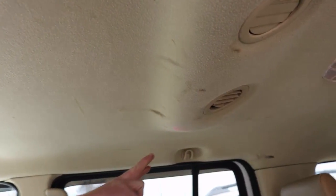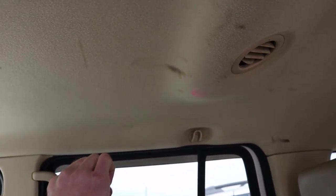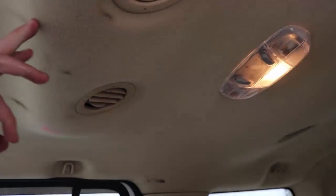This is our problem. I'll let the camera go inside. I'll let you look up at it. Our problem is actually up in here, if the camera's going to show it. So I'm not sure if the pink stain over there is going to come out. We'll test it, but this is our stain here.